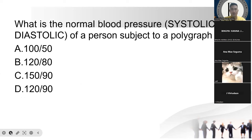Okay, dito tayo. Please read the question, si Binuya Hana. What is the normal blood pressure, systolic and diastolic, of a person subject to a polygraph test? A, 100 over 50; B, 120 over 80; C, 150 over 90; D, 120 over 90. Okay, so what is your answer, class? On the comment section, please.